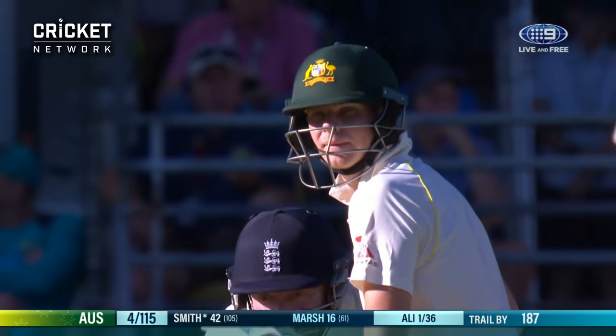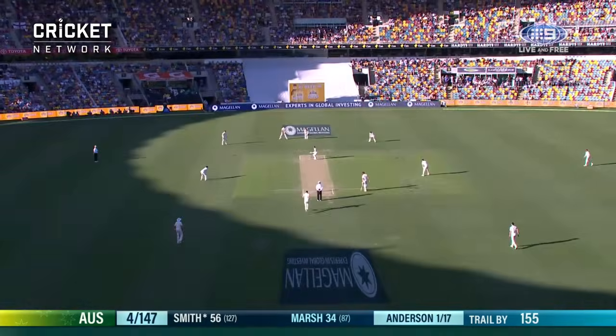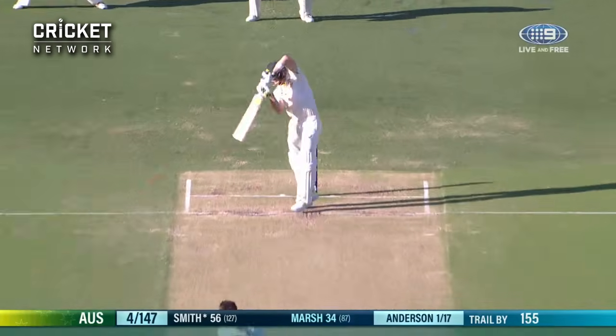There's not as much spin, just the odd one will turn, but not consistently like yesterday. Well, full bunger, and he doesn't miss out. He's a class player, Steve Smith. He's hanging in there, he's showing his patience, he's fighting hard, and that's a good four. It was Nathan Lyon yesterday who created a run out. What can England produce tonight, or is it Shaun Marsh and Steve Smith to keep it going?